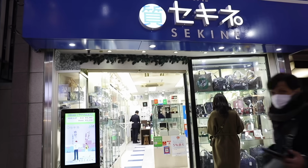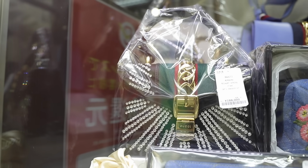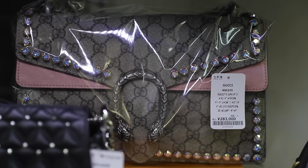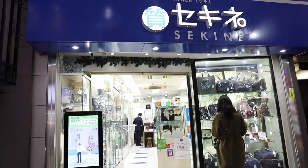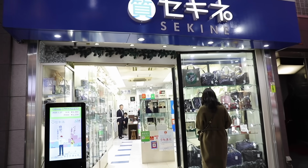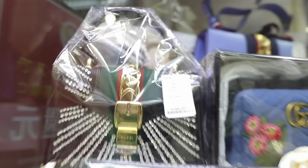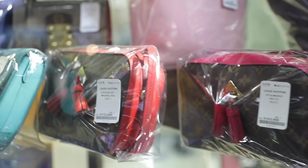Okay, so we've got our next place, which is Sekine. Now Sekine, they are also a chain, and there's a couple of these around the place, but this one here, I have bought handbags in here before. I find that they accept products that aren't in very good condition here, which means that you can get things a little bit cheaper, but they also have a huge selection of brand new things that have never been used. Like, for example, all these things here that are all wrapped up in plastic.